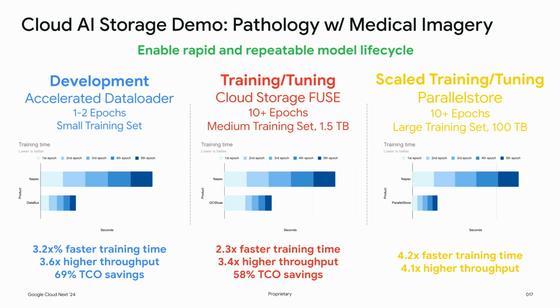Maybe they're doing 1 or 2 epochs at a time, trying to build that model out and get it to a place where they can release it into production. We think the accelerated data loader is just a really good, simple way for them to get the 3.2x improvement in training time. But now let's say she's done developing that model and she's ready to put it into production.